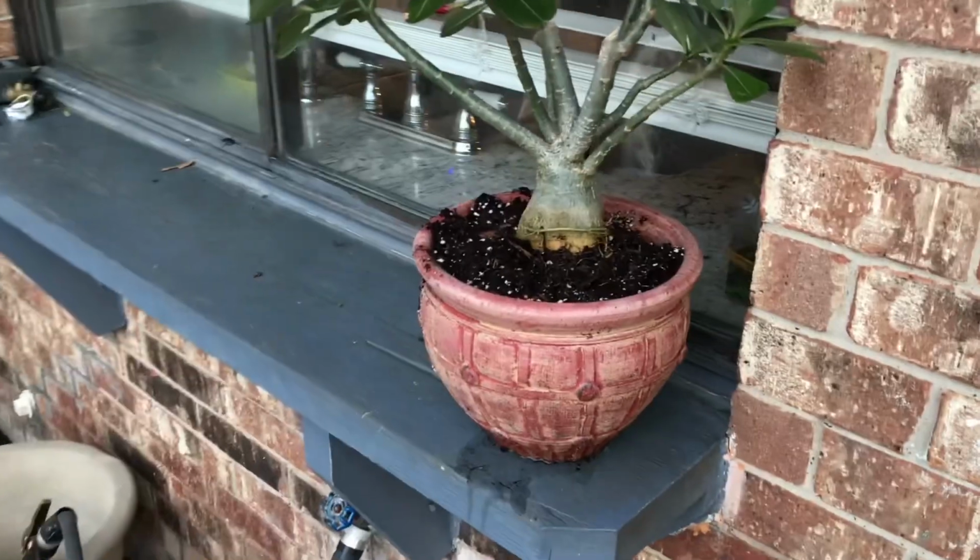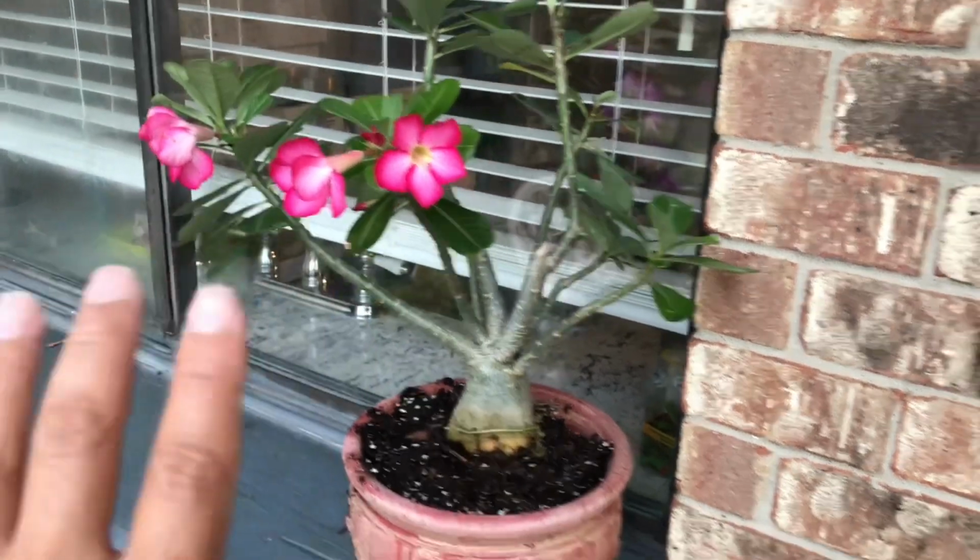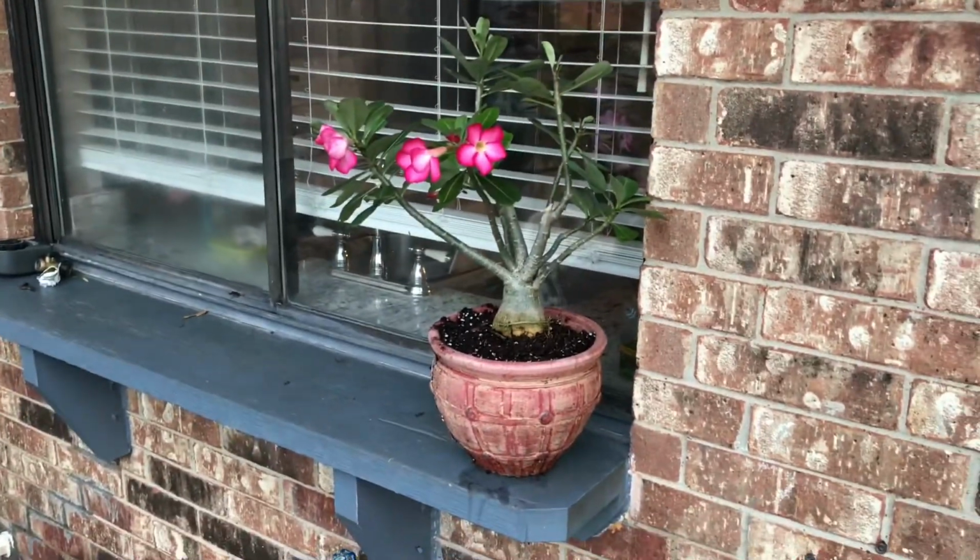It suffered horrendously yesterday. It fell down and it broke, but I went ahead and put it in there just for now. But just look at that. I'm not gonna talk more about it because I want to make a video about it, but it looks amazing.